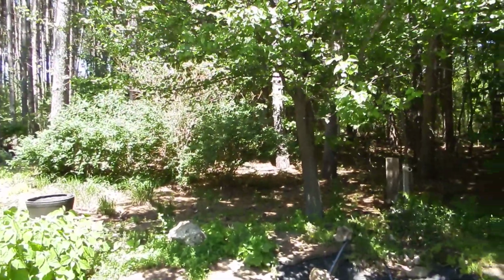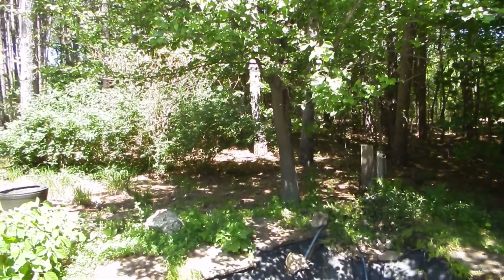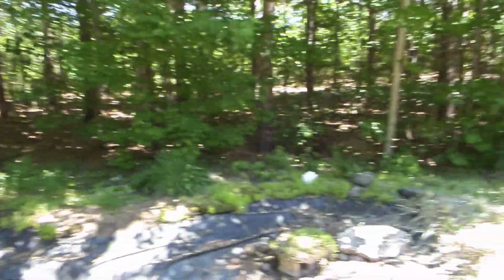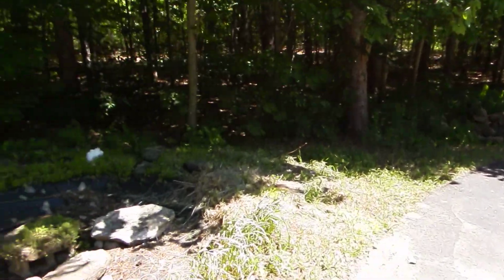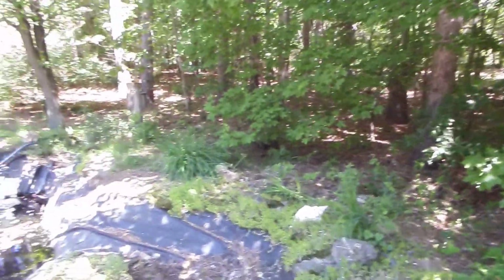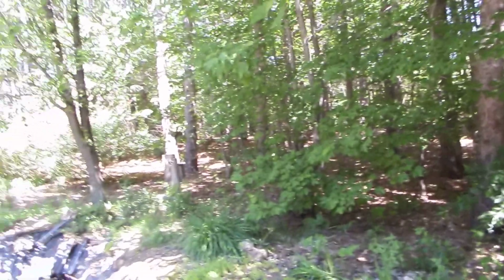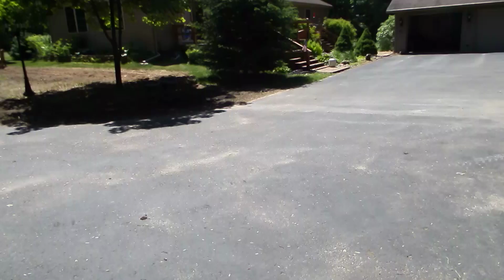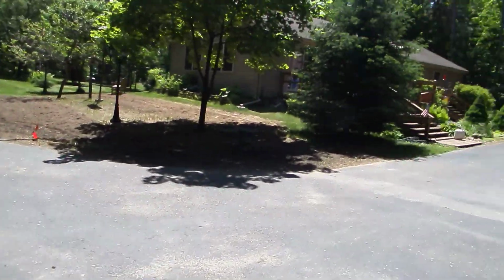And back in there, I'm not going to walk back in there right now, but back in there is the area where the big pond will be. We'll probably do a 5-acre pond, because this property, unlike the last one, does not have a pond on it yet. So it will. And that's one of the projects that we're doing.